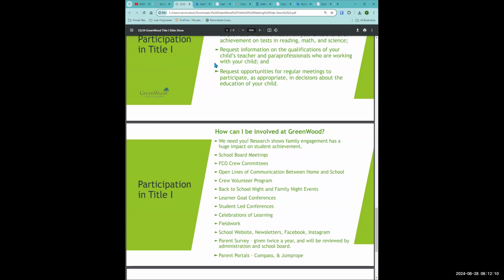So really nicely done. You can see it's short slides. If you want, you can add in your school goals, just one slide that shows what you're focused on this year and how Title I is supporting those goals. That makes it more meaningful to families. Giving them boring definitions and saying things like, we can't supplant, we have to supplement, that doesn't mean much to families. So think of ways to make the information more meaningful.